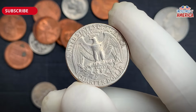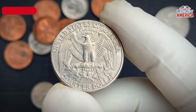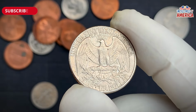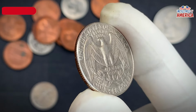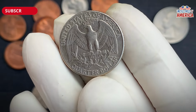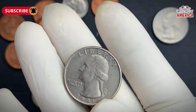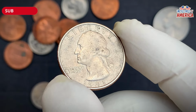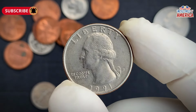Remember, not every 1991 quarter is valuable, but the ones that are can be worth life-changing amounts of money. Take time to examine your coins carefully. Look for doubling, off-center strikes, missing layers, and unusual mint marks. Document any findings with clear photographs and consider joining online numismatic communities where experts can help evaluate your discoveries.